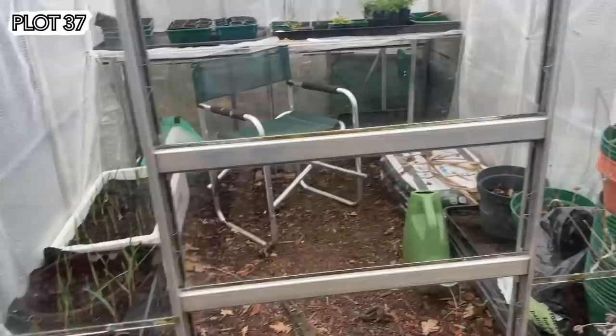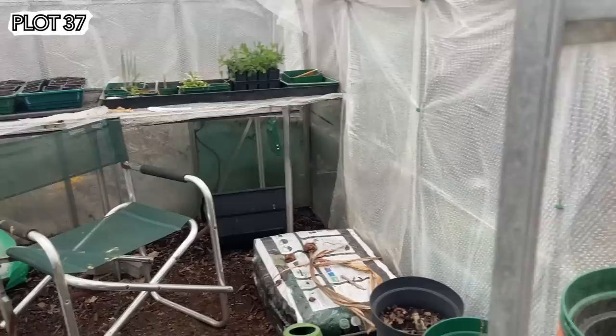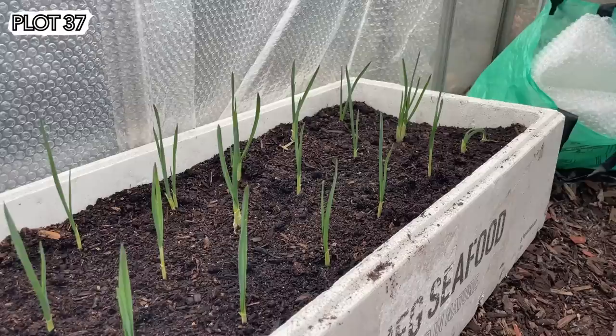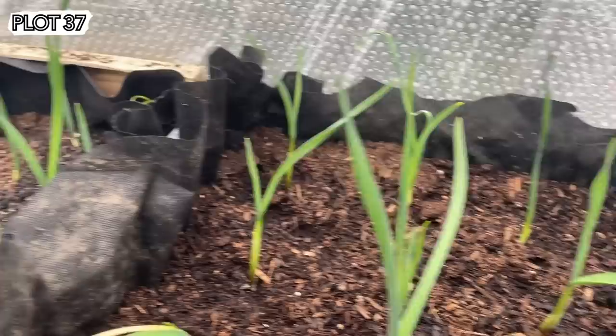Let's have a look in the greenhouse. Not a great deal going on here. We've got most of the things at home because it's still a bit too cold at the moment. But the garlic, I'm so pleased with how strong that garlic's looking. The two varieties that we've got in the two different boxes and then the mixed bag on the end. These ones are planted much closer together.